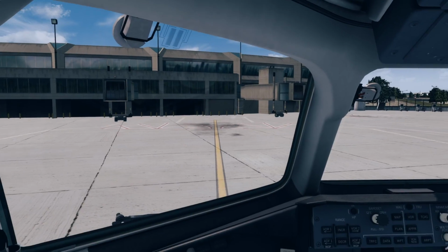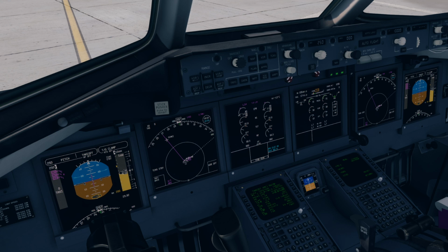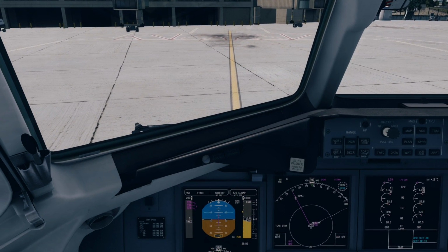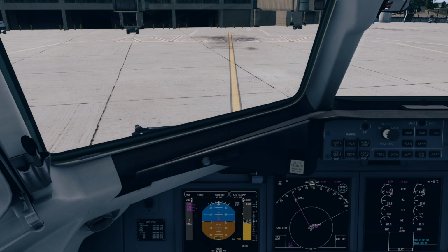Alrighty, we have the view problem fixed. I can look around now. It actually required a full simulator restart. But we're going to be taxiing out to the runway here in just one moment. I'm going to go ahead and set the stabilizer trim. And there we are. Need to reconnect to VATSIM and reconnect my weather, FSX weather engine. I still use FSX weather engine with P3D. It works great.